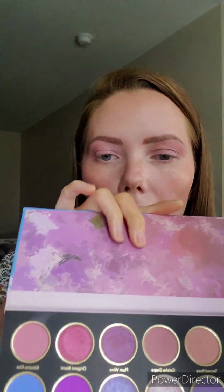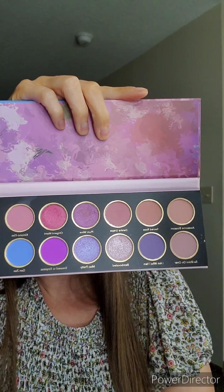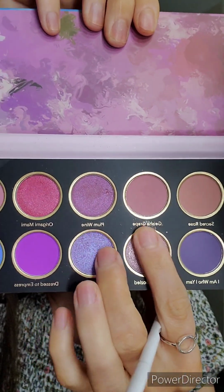Or maybe we can do like a mix, because that color was kind of red. Actually, it looks like it's the same depth, but this one's maybe a little more cool tone. So let's go with that, the one called Geisha Grape. Got my hand in it.